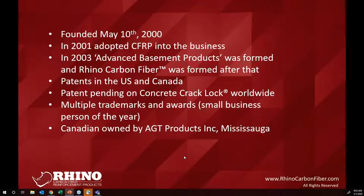We're Canadian owned by our parent company, AGT Products, in Mississauga, Ontario, Canada, which is a suburb of Toronto, for those of you who know. We represent a family of companies: Drycore, Barricade, Insel Armor, and Rhino.